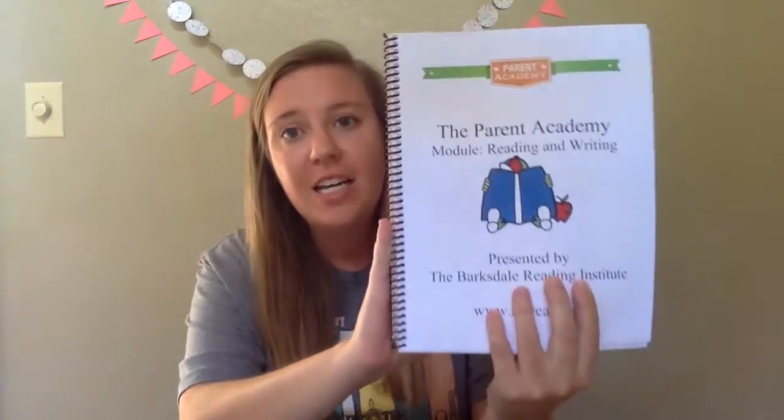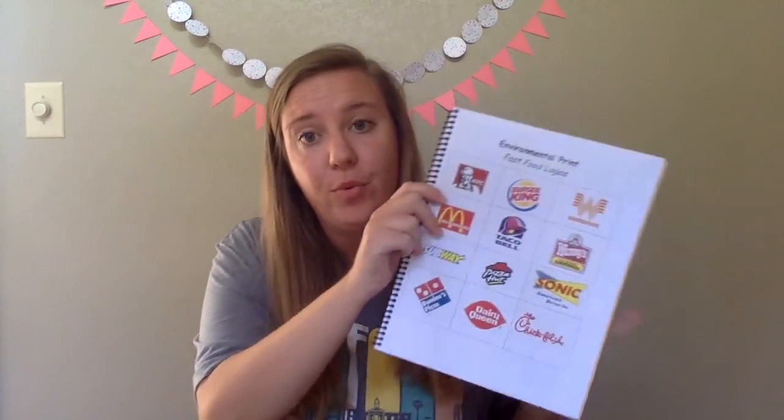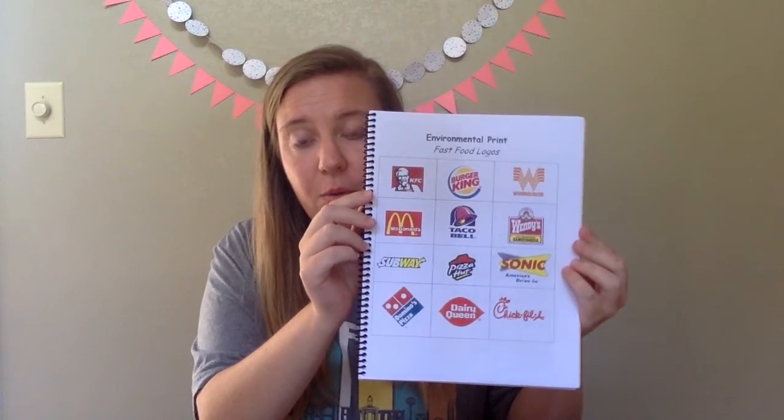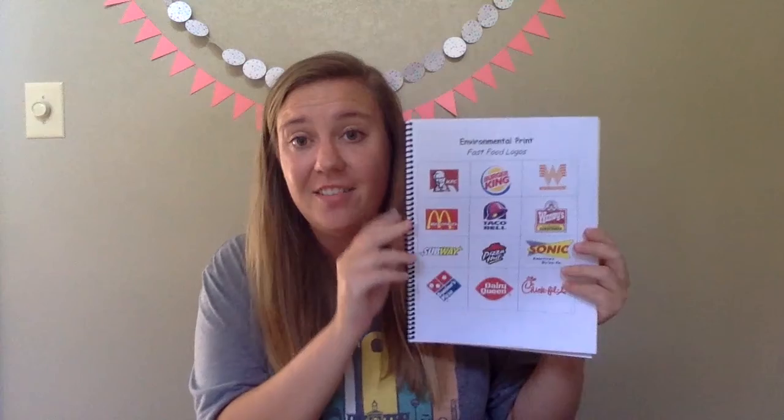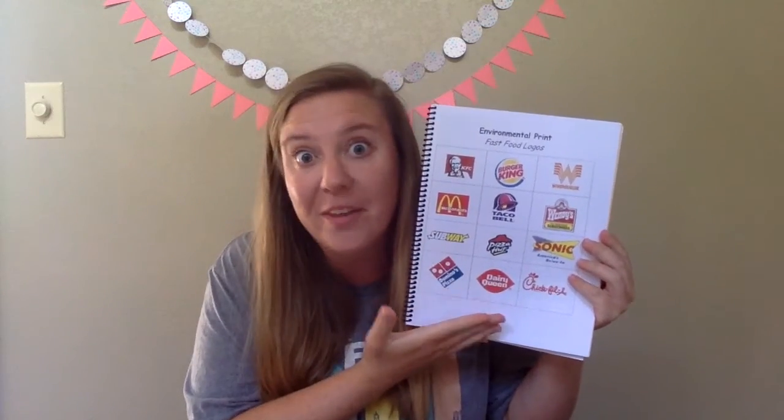Hi guys, I'm going to remind you of some of the things that we talked about when we did reading and writing. So the good thing is that a lot of these can be done in the safety of your own home. So the first thing that I'm just going to look through the book and kind of remind you of is the environmental print. So that is any kind of logo that your child can easily recognize and say, oh, that's McDonald's, oh, that's Sonic, whatever. So you can do this activity with these cards if you still know where they are.